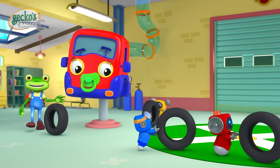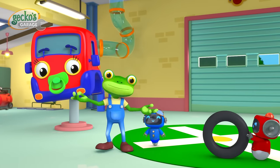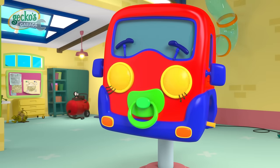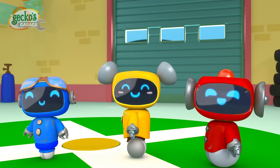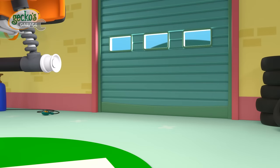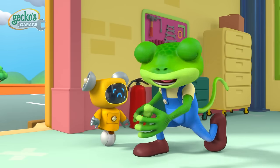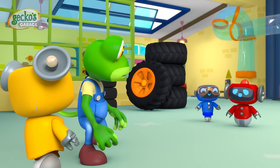Hello everyone! It's busy today. Baby Truck and Max the Monster Truck need a tyre change. But where's Max? Oh, hello Max! Go, go Mechanicals! Yellow! No! Yellow's gone and bumped her head. So it's over to you, Blue and Red.